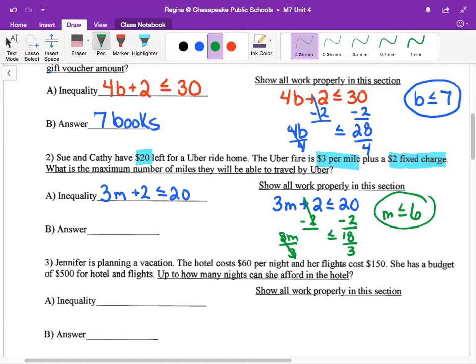Okay, so look up. Did you solve it? We had to take $20. We had to take away the $2 for just getting in. Then we have got $18 left, and we have to divide that by the $3 per mile. So we can go 6 miles. So Sue and Kathy, if they live close by and they say, yeah, that'll get me home. Okay, so the answer would be they can go 6 miles.